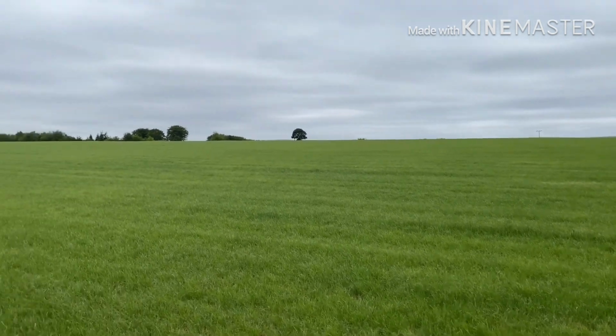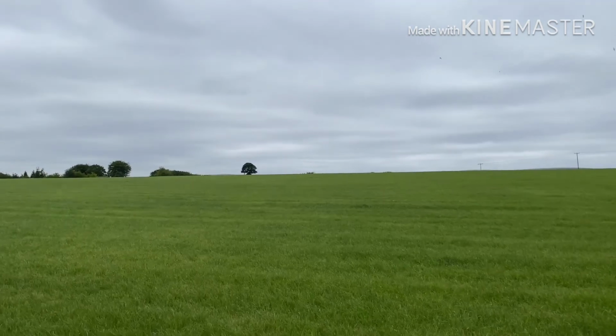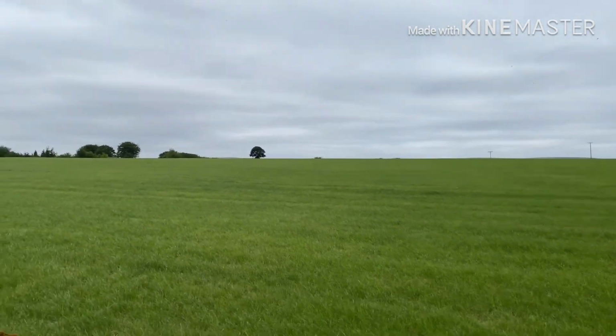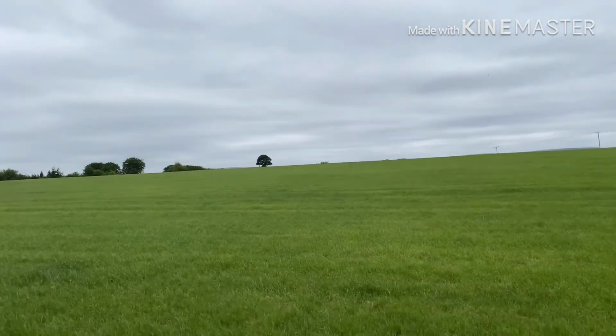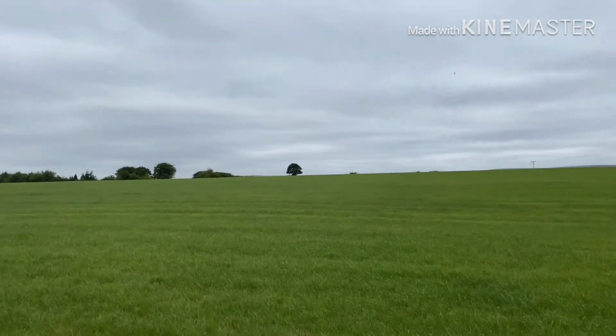Yeah, they probably already cut it once this year. This is his second growth, yeah, and because of the weather that we've had, it's been good. And then they'll get another cutting out this year. They might even get two.